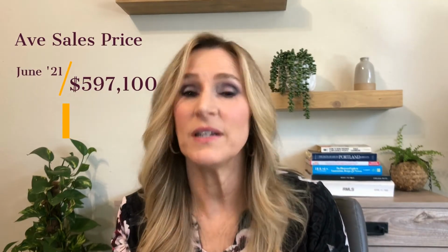Average price has gone way up. Currently, Portland metro area for June, 597,100, and in 2019 we were at 472,700. So that is a big leap in average price of 115,000 or whatever that is.